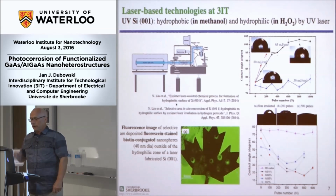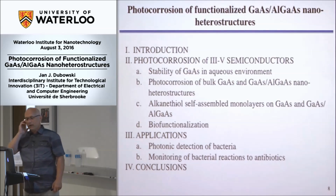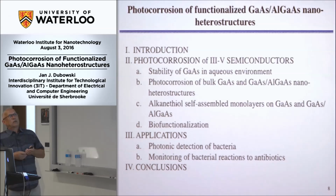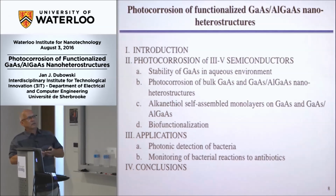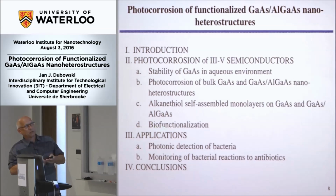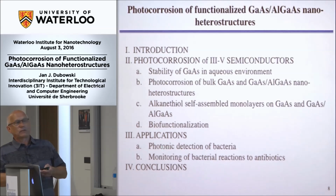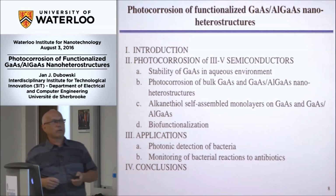Okay, so let's go to the main subject of my presentation. What I will tell you a little bit is what is driving our interest in photocorrosion of functionalized gallium arsenide, aluminum gallium arsenide nano-heterostructures. I will talk about stability of gallium arsenide in aqueous environment and photocorrosion in bulk versus superlattices or nano-heterostructures. There are important differences here that we take advantage of, of course. And I will address a little bit the issue of alkanethiol self-assembled monolayers on III-V semiconductors. I will talk about biofunctionalization and give you examples of two applications where we use this process for photonic detection of bacteria, and we recently started working on monitoring bacterial reactions to antibiotics by using this approach.